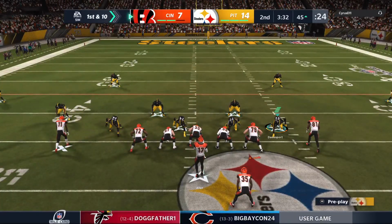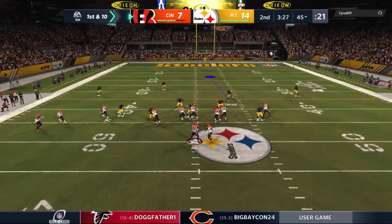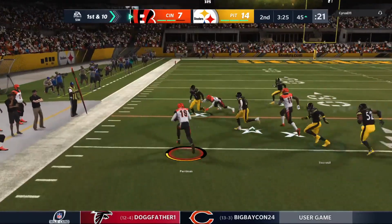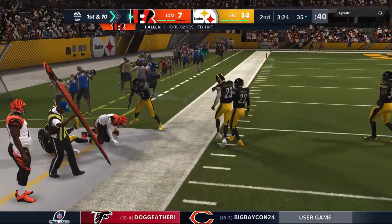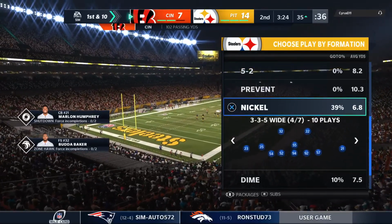Operating out of Steeler territory now. Here's 1st and 10 at the 45-yard line. Firing quickly is Allen. That's complete. Yeah, he will go out right near the 35-yard line. 10 yards there on a Bengal first.